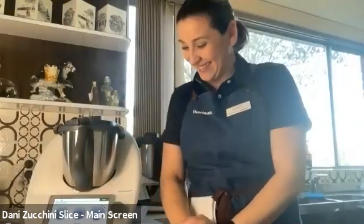So you don't have one because you've got a Thermomix that replaces 20 other appliances. Yeah. Or you've got, like me, 2 Thermomixes and no room on the bench for a microwave, so you choose to not have one.